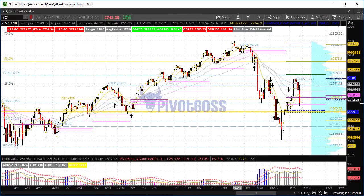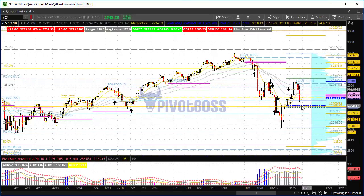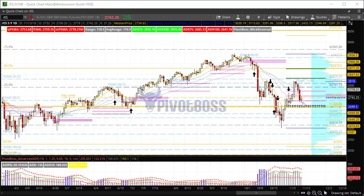So again, at the moment, just watching 2700, 2703.75. That zone, if tested today, will be very, very important for bulls to keep bid and emphatically bid, not just barely bid, because if that's the case, we'll melt right through that level and be testing 2600 very quickly. So keep an eye on 2700 here early today.